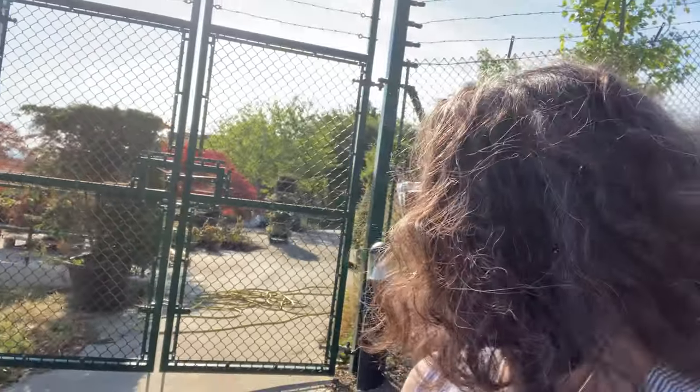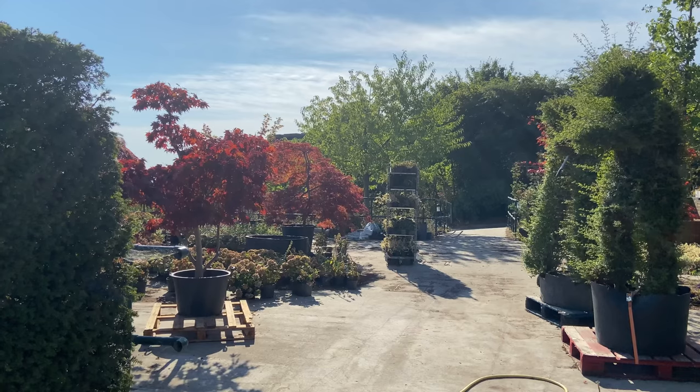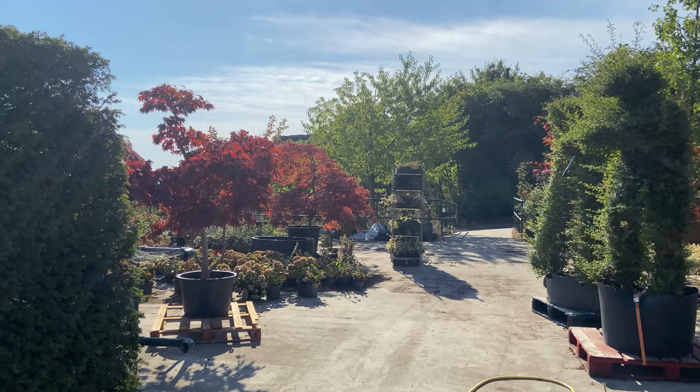So, behind me here is where they grow all of the plants and flowers for the Wimbledon complex. They have their own nursery here.